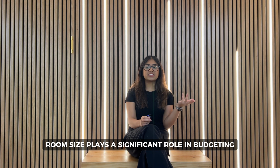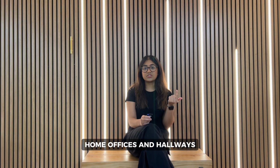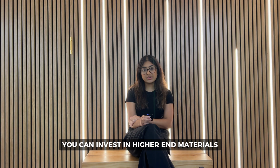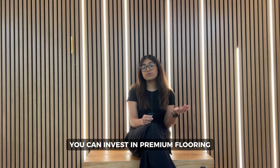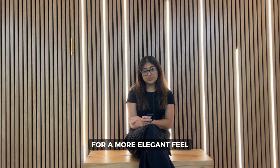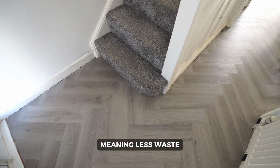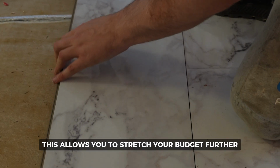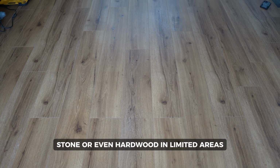Room size plays a significant role in budgeting for flooring. For small spaces like bedrooms, home offices and hallways, you can invest in higher end materials without spending too much. Since you'll need less square footage, you can invest in premium flooring for a more elegant feel. In smaller spaces, you'll also have fewer cuts, meaning less waste. This allows you to stretch your budget further for materials like tile, stone, or even hardwood in limited areas.